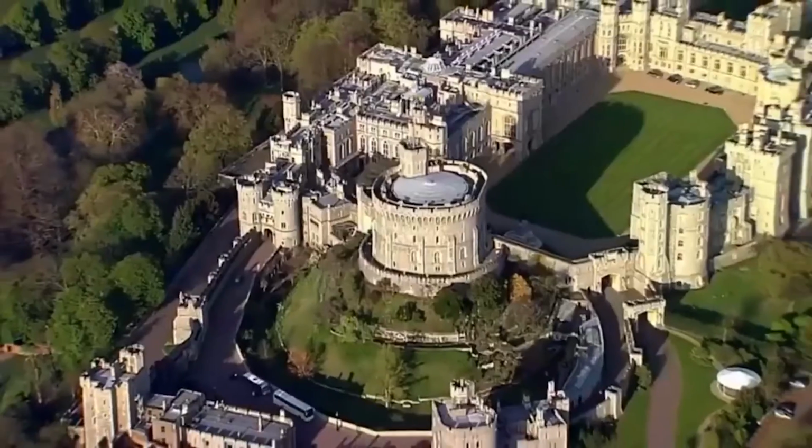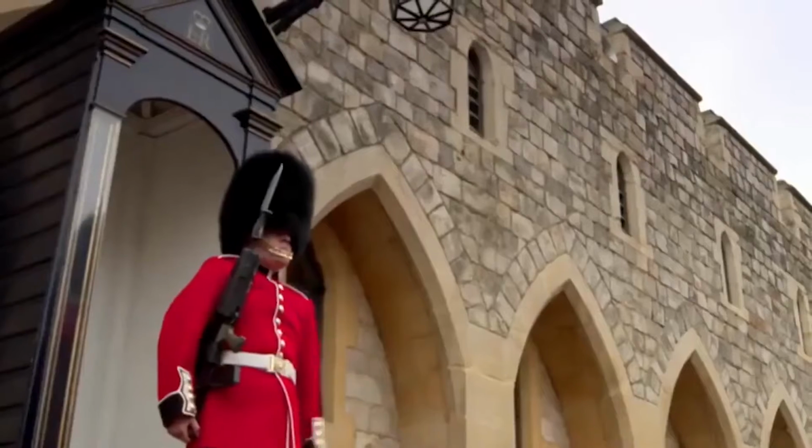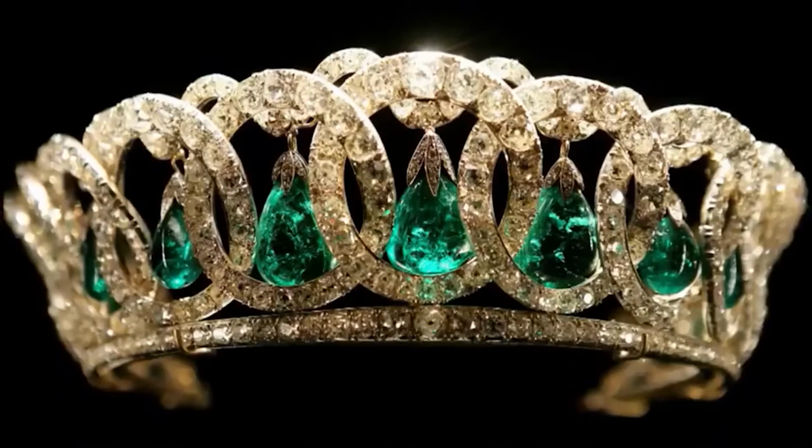Windsor was built to do battle. It's best not to get locked in one. You don't know when somebody's going to come and let you out. Unveil their spectacular artworks. The royal collection is simply stunning. The story of a tiara is like a spy mystery. We can only imagine how excited the Queen must have been.